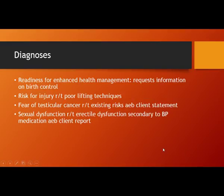So there are a lot more diagnoses than this in your textbook. I just selected a few here. Readiness for enhanced health management requests information on birth control. Typically we think, oh, that's the woman's responsibility, but wrong. We need to encourage men to step up to the plate too and take responsibility for birth control.